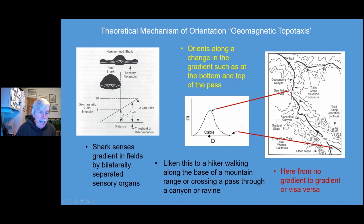Let's say the gradient is only 5 units, the garden variety shark can detect it. But let's say there's a difference in 8, because the hammerhead shark is wider, it can detect a smaller gradient than the garden variety shark. To explain this, right here in the center, I show a cable.